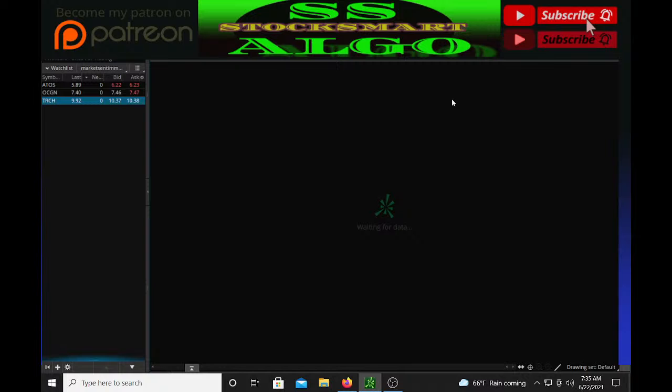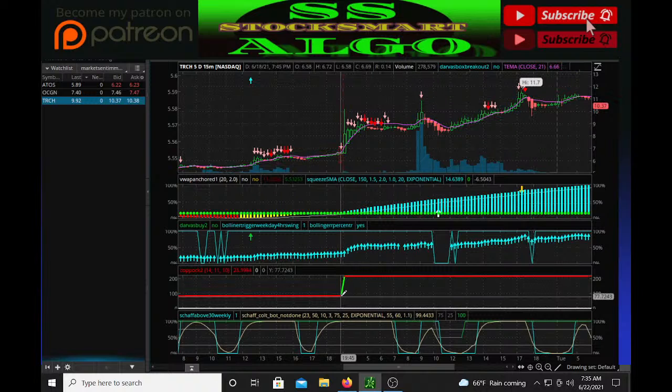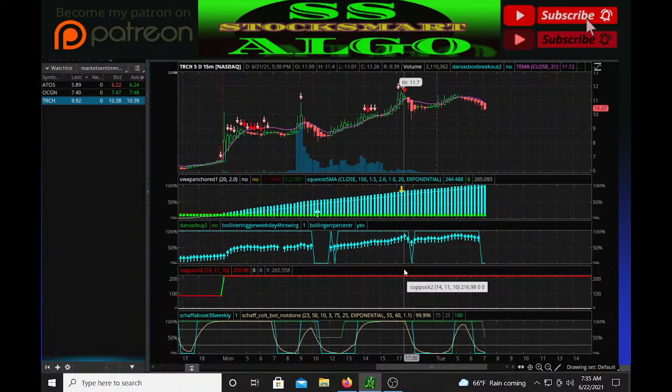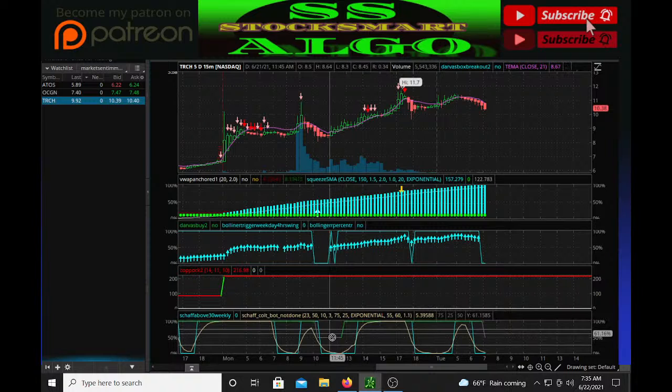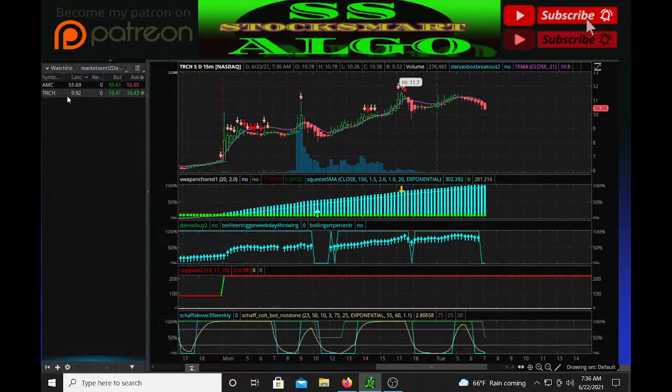Okay, let's go down to our 15-minute. And looks like yesterday we got a big move in Torch and our Kapok price jumped up. We see the signal we can take an entry. We can look for certain dips. Okay. That's our market sentiment there. Let's check another market sentiment list. And it just has AMC and Torch on it. Interesting. That's all that showed up.